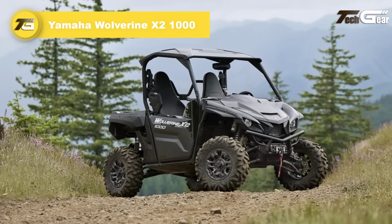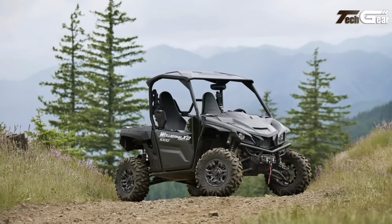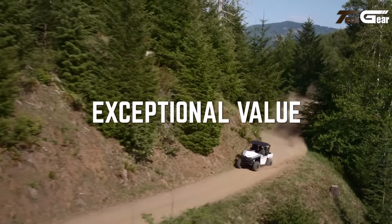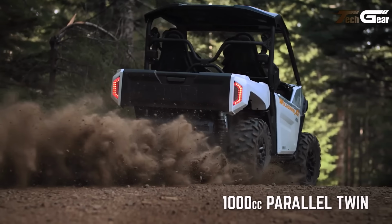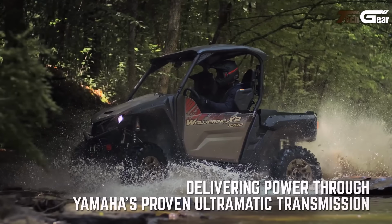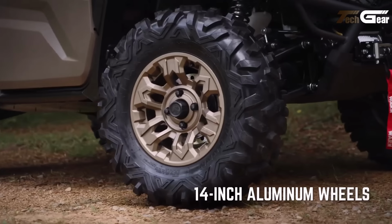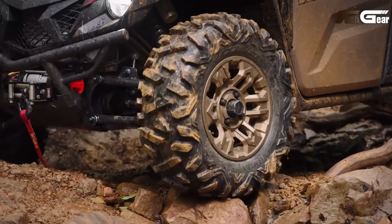Yamaha Wolverine X2000. The Yamaha Wolverine X2000 is not a model currently listed in Yamaha's official lineup. However, Yamaha offers the Wolverine RMAX 2000, a robust side-by-side vehicle designed for both recreational and utility purposes. This model is powered by a 999 cubic centimeter DOHC, 8-valve, parallel twin engine, delivering smooth and consistent power across various terrains. It features Yamaha's Ultramatic automatic transmission, renowned for durability, and backed by a 10-year belt warranty.